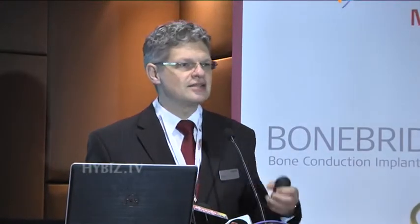There's intact skin, and this is what it looks like on the patient. You have this processor, which usually is hidden under hair. And so the big step here is that the implant and the transducer are safely embedded under intact skin. So in summary, transcutaneous intact skin technology, which has been known with cochlear implants for a long time, is now available for bone conduction stimulation.